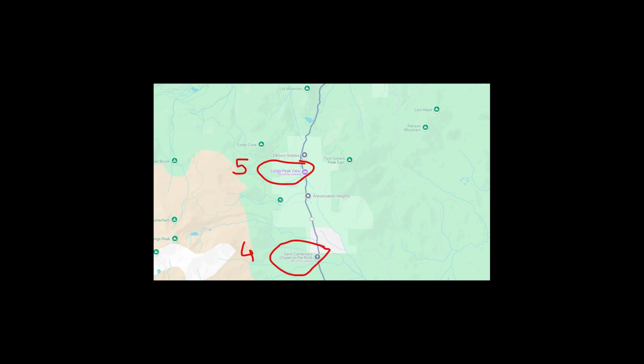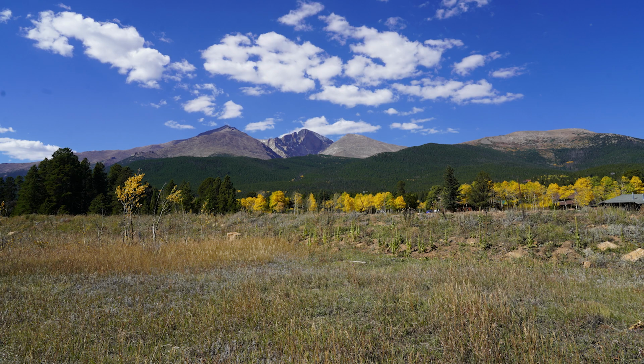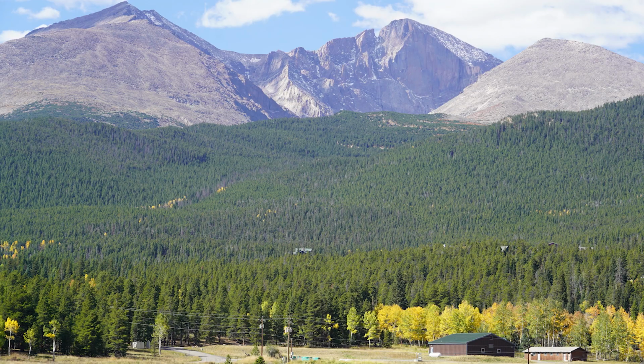Longs Peak is a 14,256 feet high mountain that gives a very beautiful view in this area. A lot of people like to climb it.